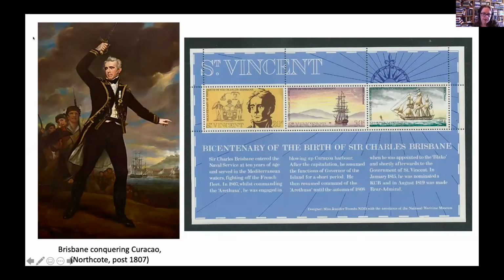That Brisbane was a significant figure in British history is evident from the painting showing him conquering Curaçao and the set of stamps issued in 1969 that commemorate the bicentenary of his birth. These stamps were issued a decade before St Vincent became independent, and as such his status today may be a lot less celebrated than in bygone years.